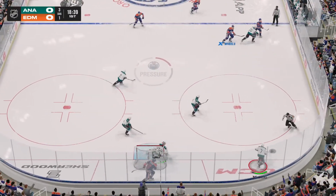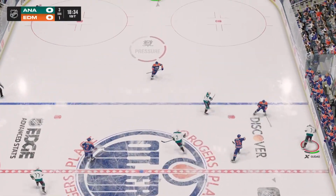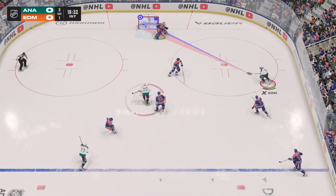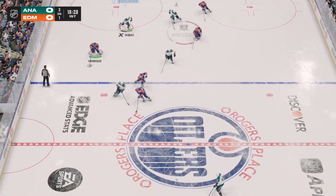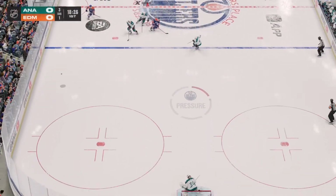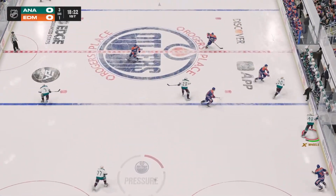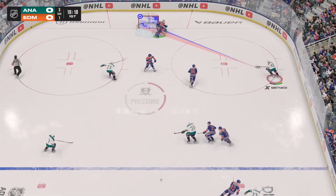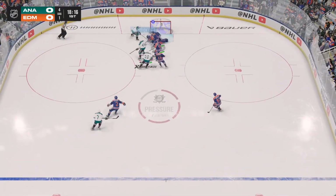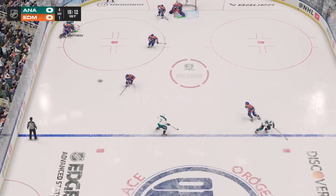Gudas has it now behind his own net. The Ducks will play it from the defensive zone. They've got the defense outnumbered. Edmonton's got control of it now from their own end. Fires it into the offensive zone. The Ducks gain possession. Picked up along the boards by Minchikov. Takes a shot. Oh, gets a little piece of it and keeps it out of the net.